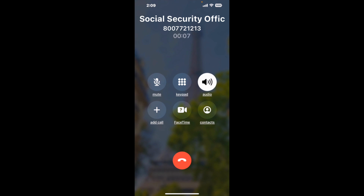It dials the number and stays on hold for you while it waits for an agent to take the call. When it detects an agent, it'll send the call to your phone. And here is Claimer sending me a call back from Social Security Office 444 Enterprise Pkwy, Ravenna, OH, 44266, with an actual agent on the line.